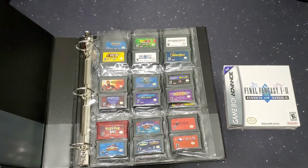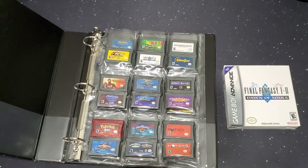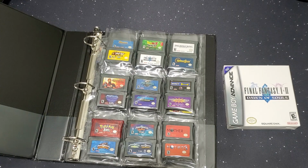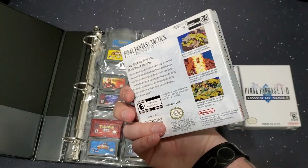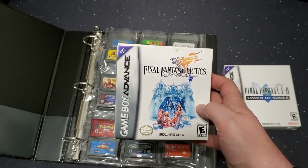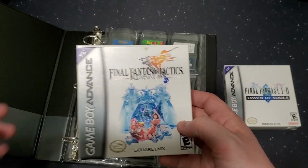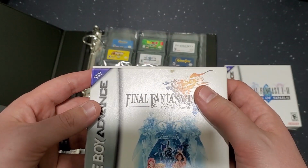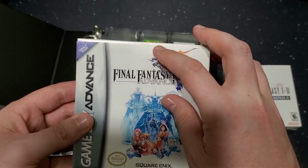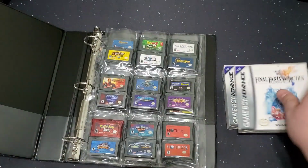Next one, my most played game of all time for the Game Boy Advance, and I've spent a lot of time on Game Boy Advance, is Final Fantasy Tactics Advance. Again, still have the original box for this. I heard this goes for quite a pretty penny these days. And if I'm not mistaken, I think when I bought this it was the last copy when I worked at GameStop, and it had the sticker on it, unfortunately. But that's from way back when.